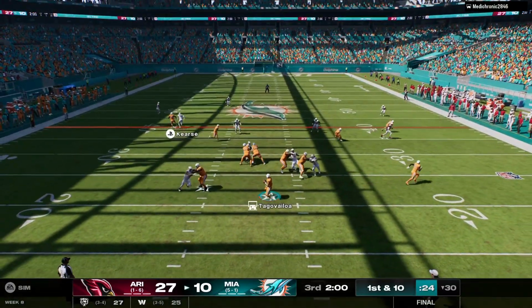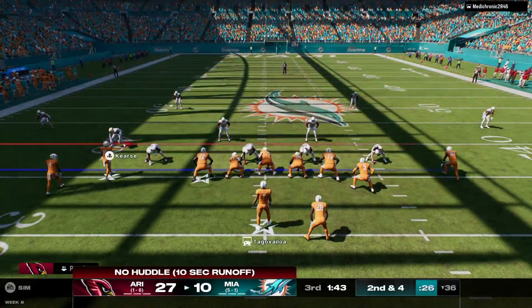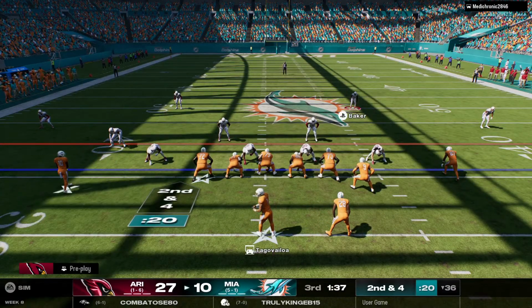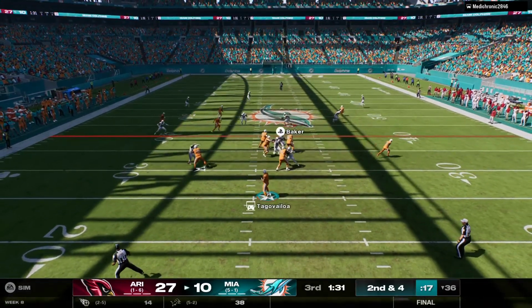Out of the gun, Tagovailoa. He'll get this over the middle to Smith. And he's brought down after a gain of 6 on 1st down. Brings up 2nd and 4 at the 36-yard line. They'll motion the tight end, Smith. Tua.